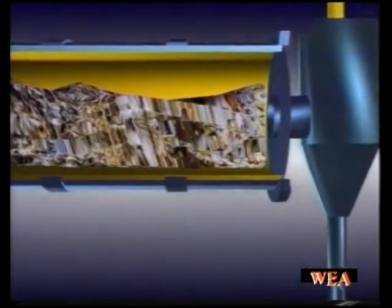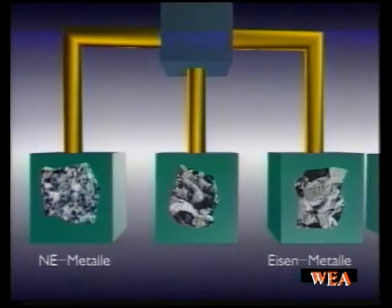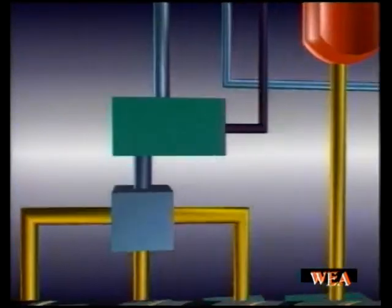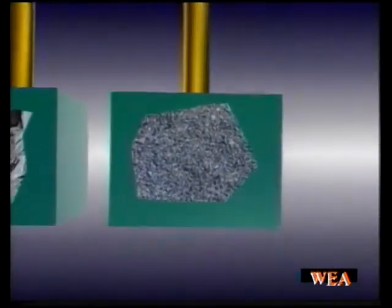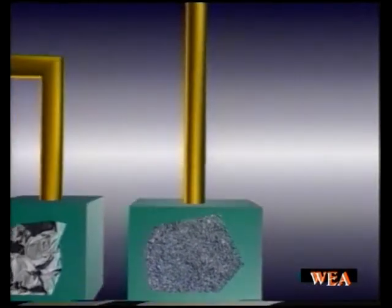Here at 450 degrees Celsius, the unit produces carbonization gas and dry residue, divided into a fine and a coarse fraction. The coarse fraction consists of metals, stones, and glass. The fine fraction, carbon-rich residual matter, is burned together with the carbonization gas at about 1300 degrees Celsius. This safely destroys all organic substances, while solidly binding the inorganic matter in a glass-like granulated slag.